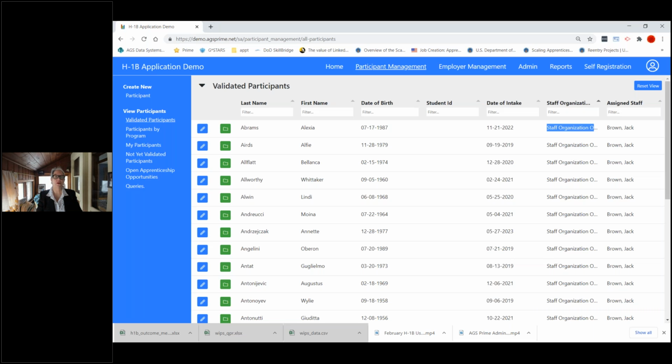But those of us who log in as administrators, we see all the data because we have to see everything, right? So that's that organization level security that we have baked into this application and always have had for all of our H-1B customers going back for years, because we know that is vital. It's a vital attribute for security and PII. So that is always something we support.